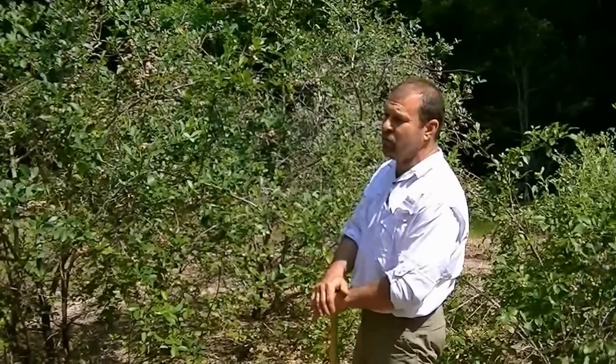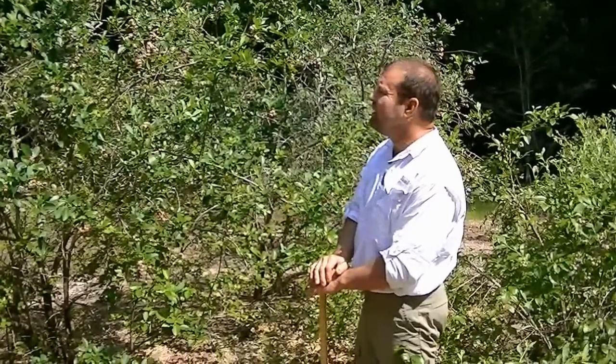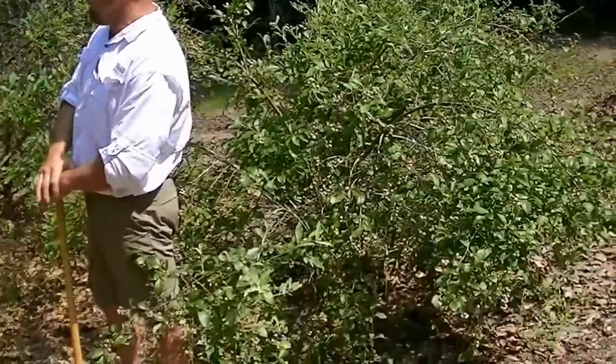They require very little water, half inch a week is all you have to do. So again, you could grow these in your yard and pretty much nobody would know what they are until you got close enough to see the berries.